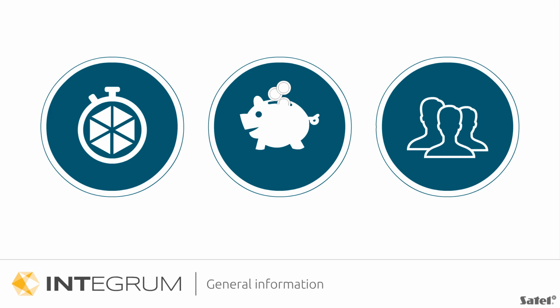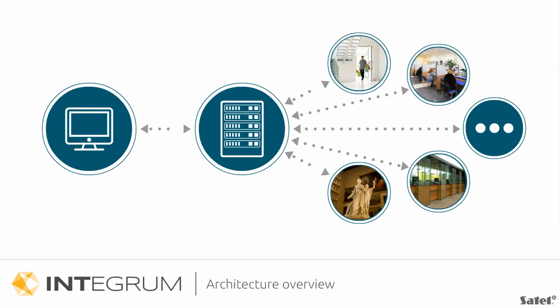by several goals. The first of them was to reduce the time needed to review and manage a large number of premises. The second was to offer the customers a more cost-effective way to manage their premises. The third, but no less important goal, was to simplify the management of user rights on multiple premises at the same time. Implementation of these guidelines has resulted in creating the INTEGRUM software that enables management of and supervision over the premises in an operator-friendly way, namely through a central server.